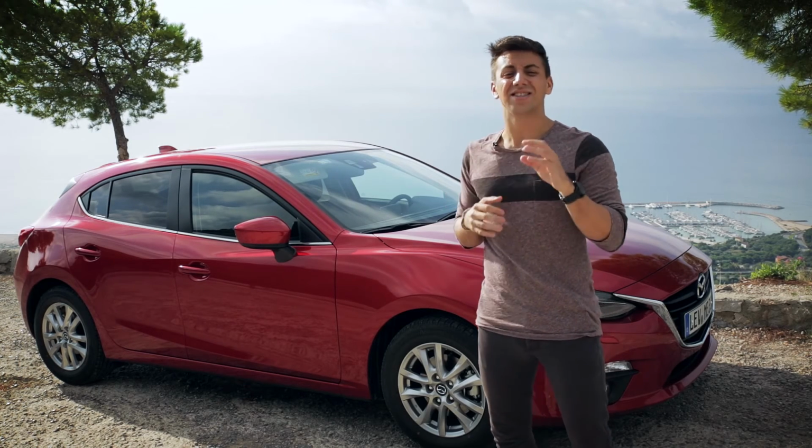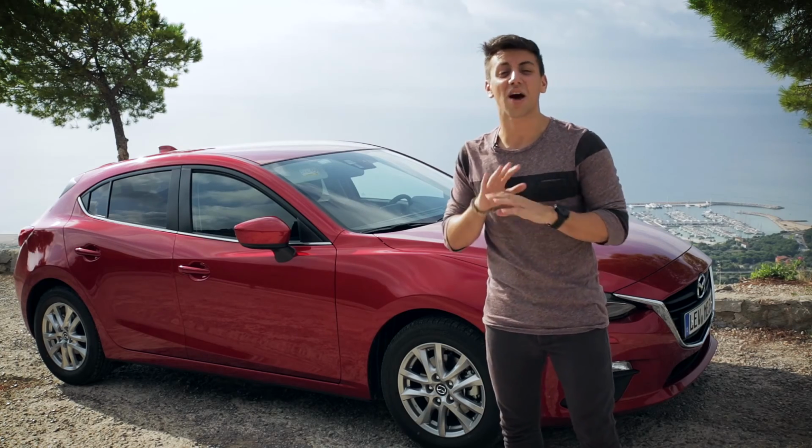The Mazda 3 is definitely a third part in a trilogy that won't disappoint.